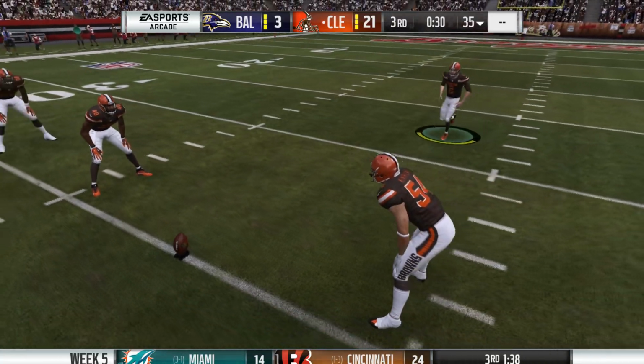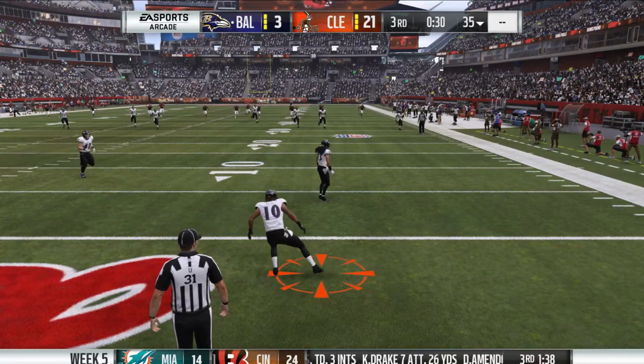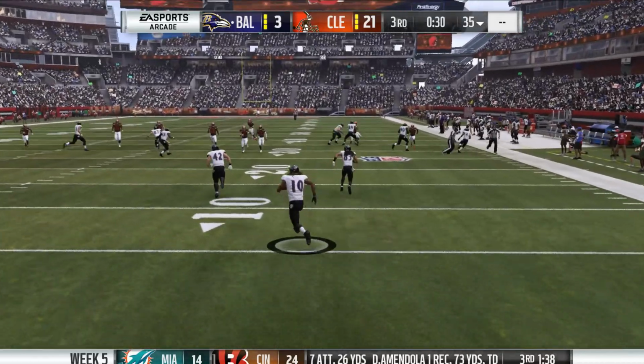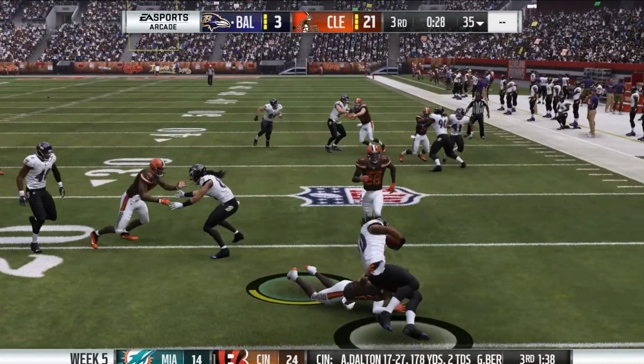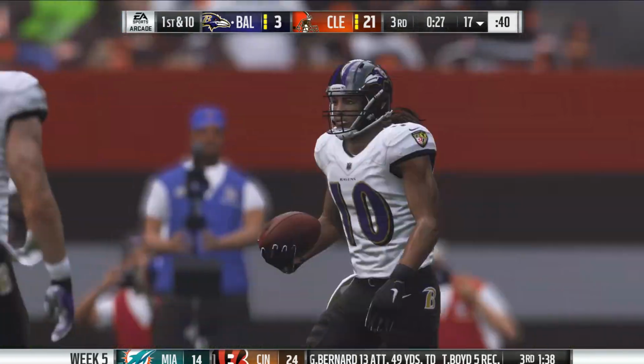Gonzalez now to kick this one away. This is fielded a couple yards deep. And he will be brought down here at about the 17-yard line.